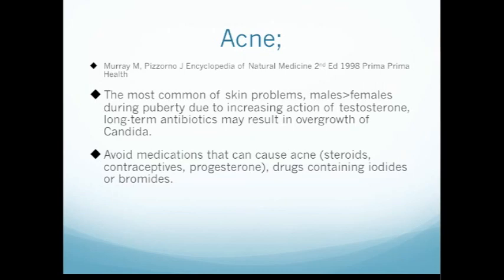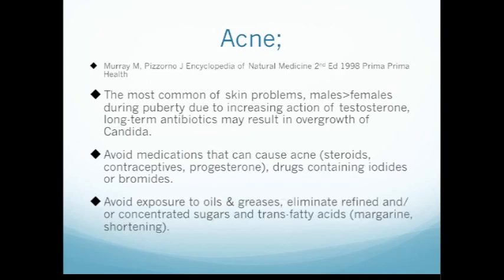Medications that can cause acne should be avoided. Things such as steroids, contraceptives, progesterone-containing drugs, which are common in contraceptives, also drugs containing iodides or bromides. Also avoid exposure to oils and greases, and eliminate refined and or concentrated sugars and trans fatty acids, which can be found in margarine and shortening.